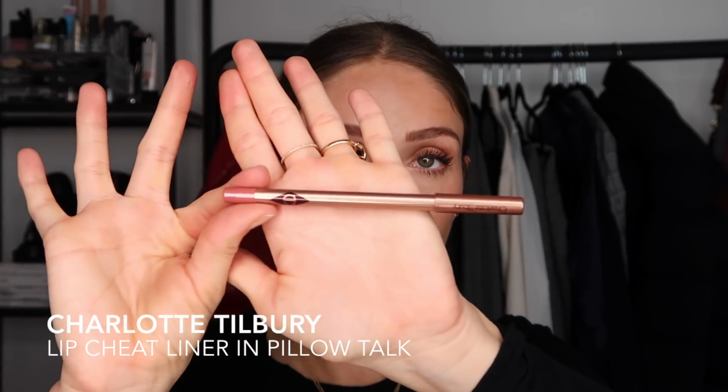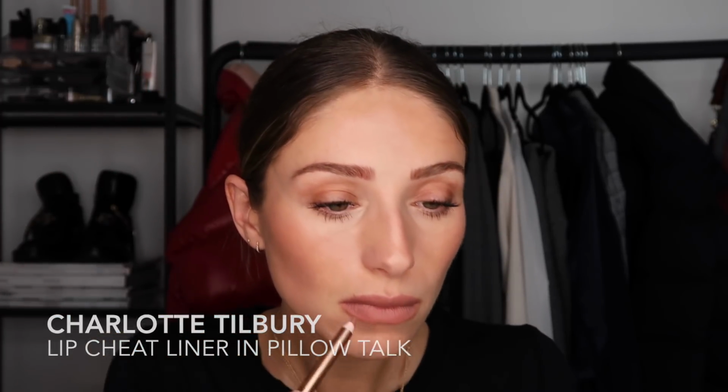It's quite brown, so I don't put that much on. But it blends in really nicely over the LANOLIPS balm. If it's a little bit too brown for my liking, I will take the Charlotte Tilbury Lip Cheat in Pillow Talk, which is just a bit more pink.